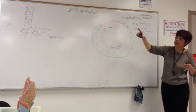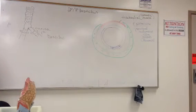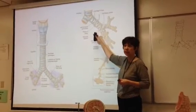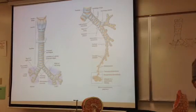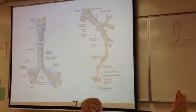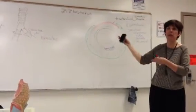Now, when we transition from a primary bronchus to a secondary, we don't immediately change epithelia. There's a gradual transition from pseudostratified to simple columnar. But I do want you to recognize that the characteristic epithelium of our bronchi is simple columnar. Primary is going to be pseudostratified, and the early part of secondary is going to be pseudostratified, but the rest of them will be simple.